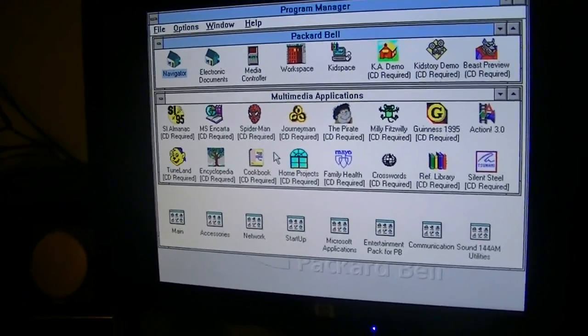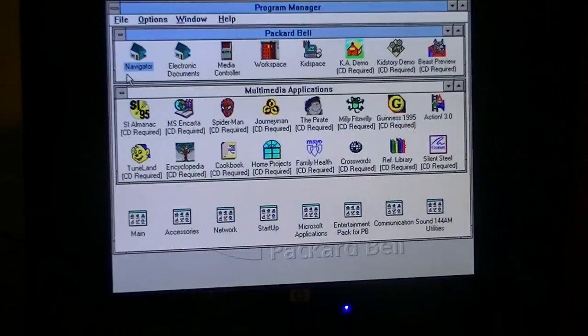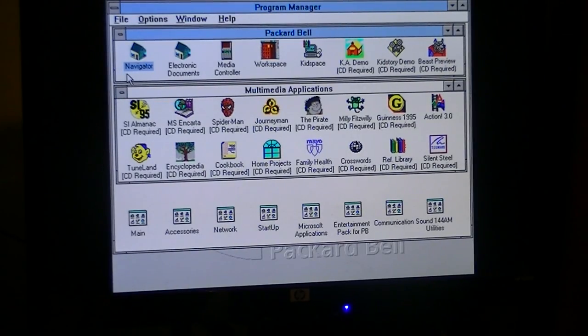And you know what? I'm going to get the tripod out because this is getting a little too awkward. There we go, that's more like it. Let's get started. It's the regular 1995 era software package we all know and love. First of all, we better start off with the traditional navigator.